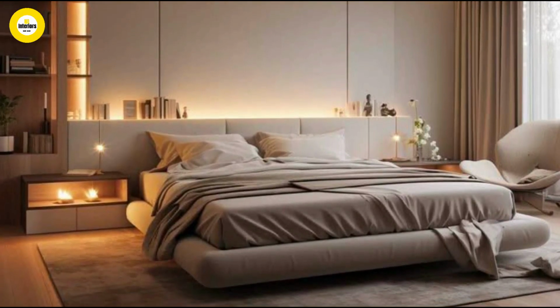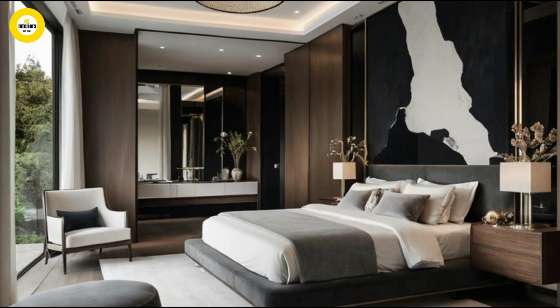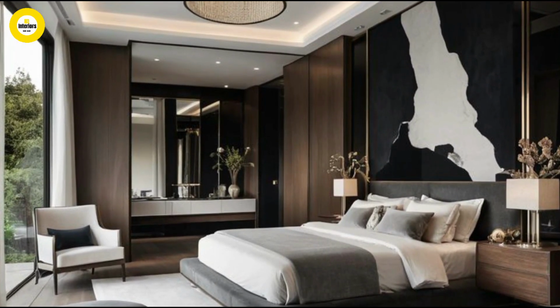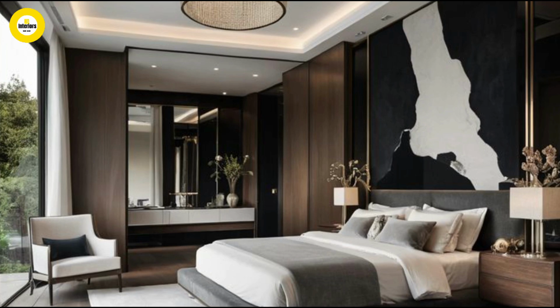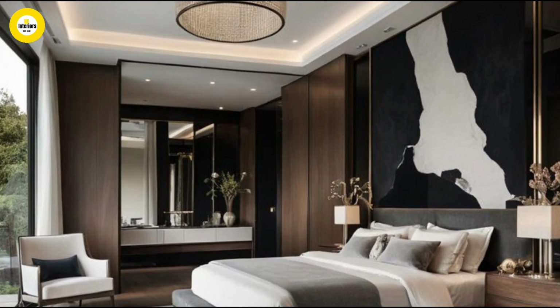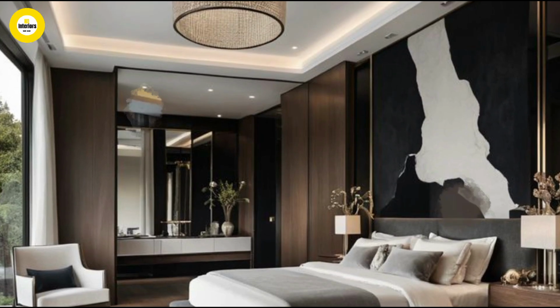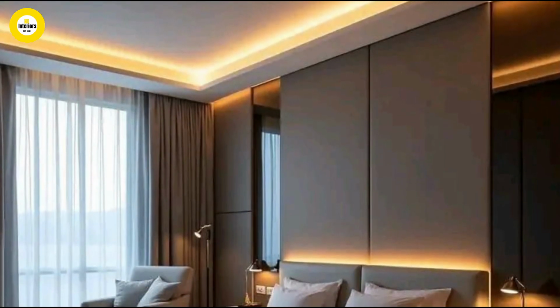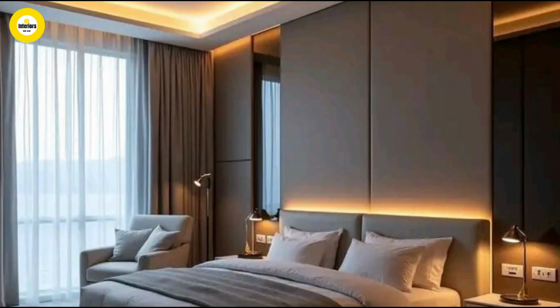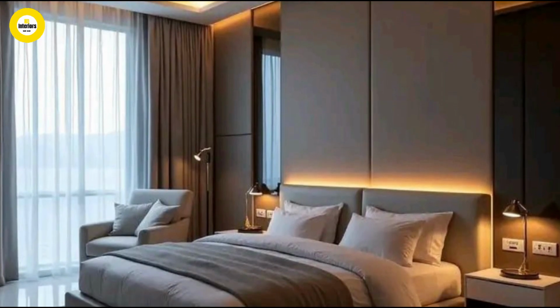To elevate the luxury, choose large rugs that extend beyond the sides and foot of the bed, framing it beautifully. Materials like wool, silk blends, or hand-knotted textiles instantly add refinement and comfort. Layering a soft rug over hardwood or stone flooring also balances the hard surfaces with softness.